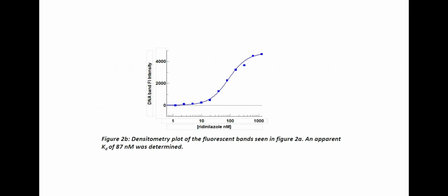Densitometry allowed us to semi-quantitate the fluorescent bands, which you can see in figure 2b. An apparent dissociation constant of 87 nanomolar was determined from the plot, again significantly lower than the MIC.